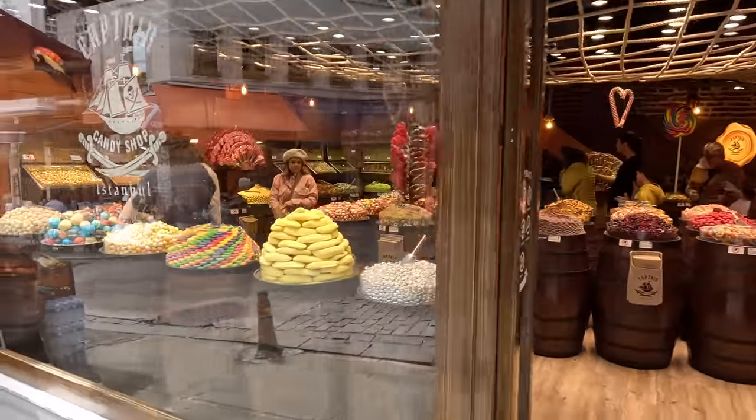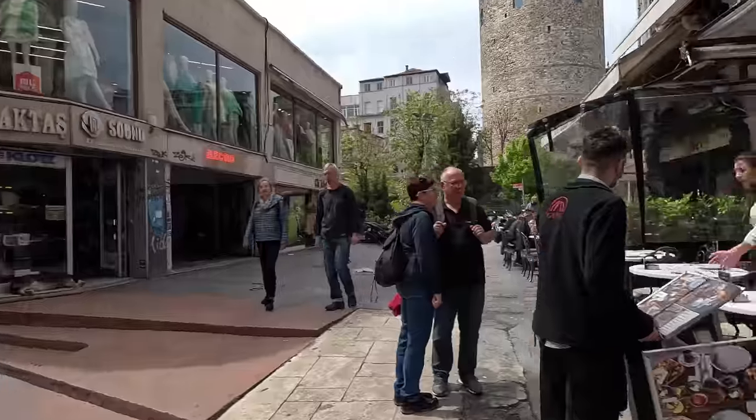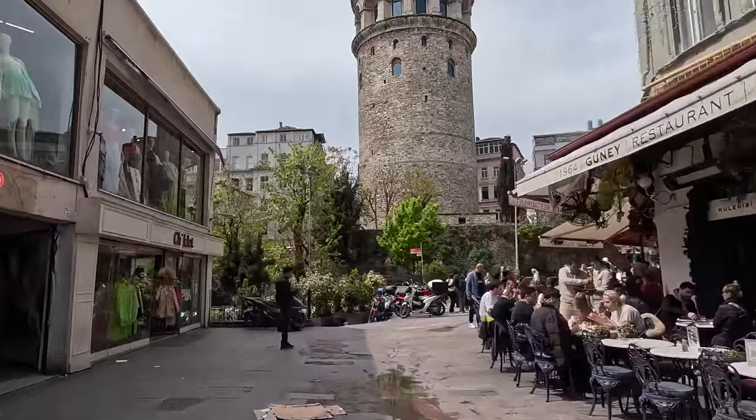Captain Candy Shop, huh, very interesting. This is something very, very famous where I was living in Prague in Czech Republic, and not with the best reputation, I would say. Oh, look at these. We have the Galata Tower, guys.